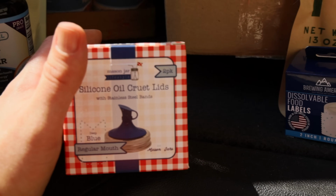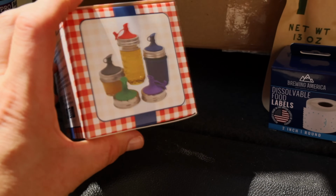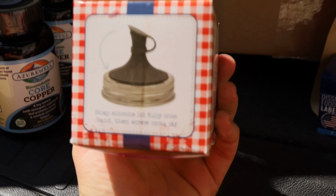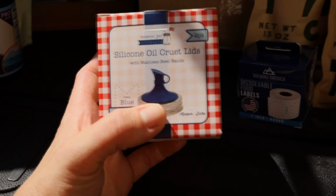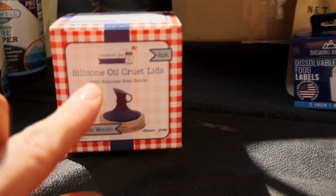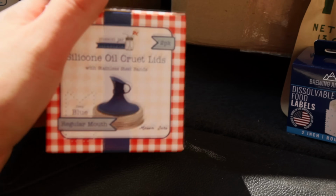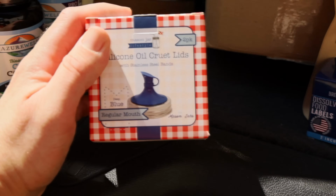So I save glass bottles and jars from salad dressings and so forth from the past, and we currently have our maple syrup in one of them, but it drips a lot. And I've been trying to find something to use for maple syrup that won't be as messy, and I saw this and I'm like, you know what, not only do I want to get it because I love these new lids that go on mason jars, but I thought this would be perfect for the maple syrup, so I bought a pack of these as well.